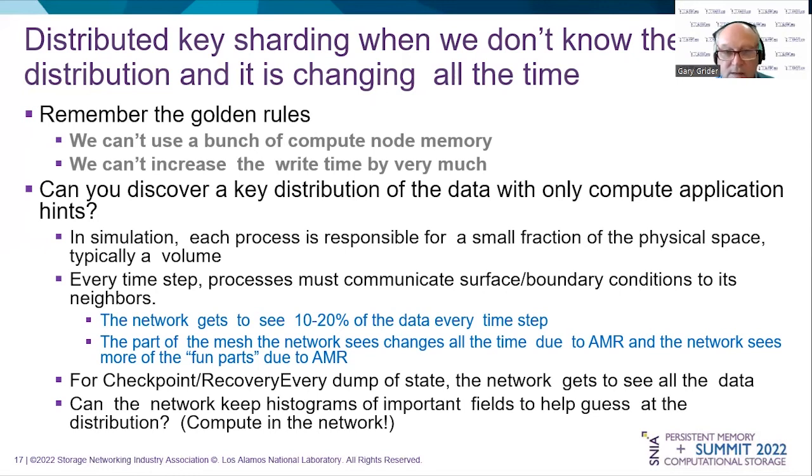Well, it turns out that the way the applications work is they compute and they exchange some information about boundary conditions, and then they compute and do that again. And then every once in a while, they'll write a dump to storage for checkpoint and restart, because something will die and they need to restart. And so anyway, the network gets to see an awful lot of this data.